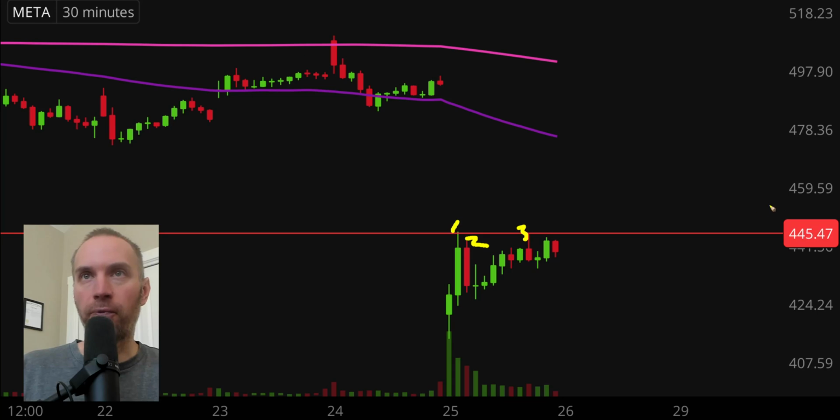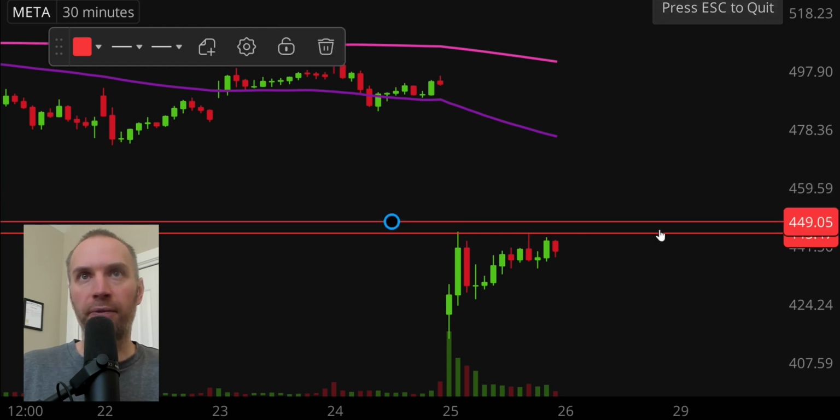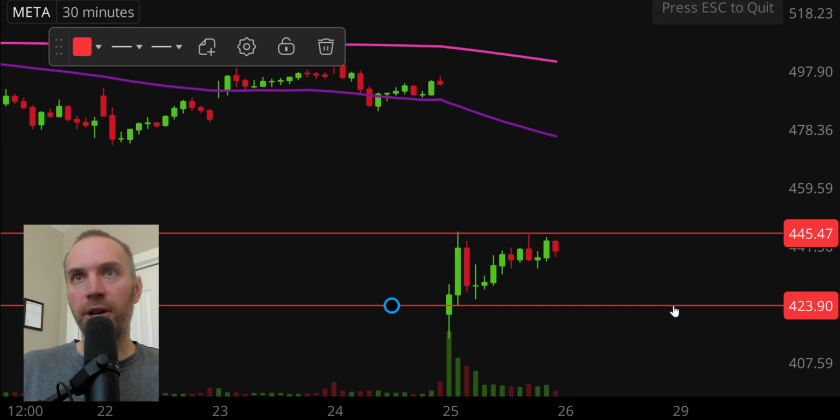That doesn't mean that 445.50 can't be broken. I'm just saying that, according to what the story of the chart is telling us, there are very clearly a lot of sellers currently hanging out up around that area. So watch that. If this bounce is going to continue, that'll be public enemy number one. And then I would definitely say a must-hold level from a support standpoint is down here at the 424 mark.